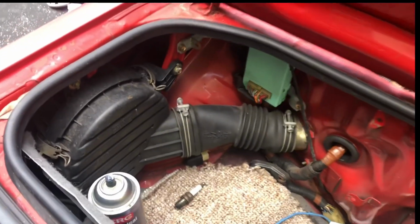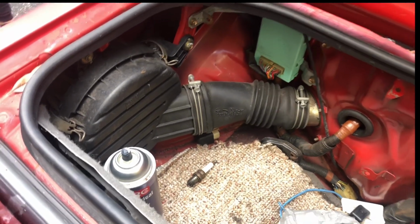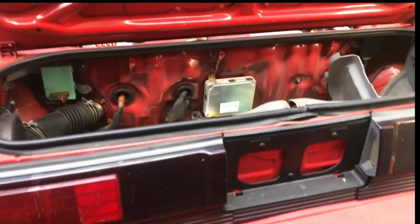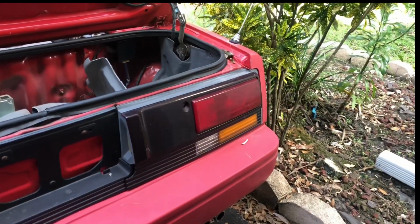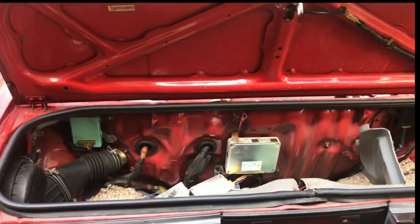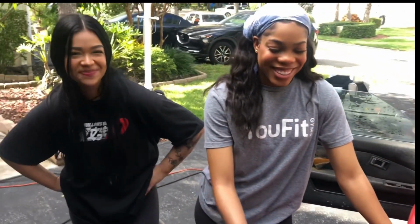But look at this, this is cool. The intake is in the trunk. You already see those. I've never actually seen a car like that. And I think these are the kooky lights. So pretty cool pieces, very hard to find. So where did this car come about? Why is it here? Let's ask these two ladies.